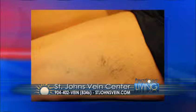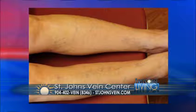And this lady, if you notice on the far left-hand side, you'll see a little blue vein leading to this group of spiders on the right. What does a blue vein mean? They're called a reticular vein. Reticular veins are feeders to these spider veins. And it's very important to inject those reticular veins in order to make the spiders go away.